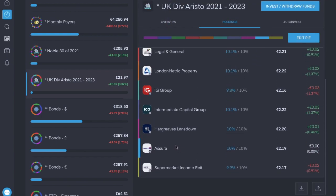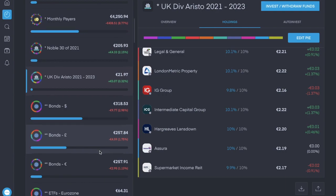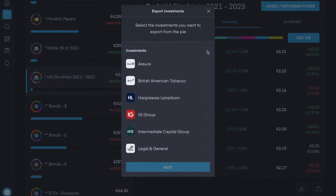But because a lot of these stocks are new, I'm going to have to export everything out of this pie and import them down into the A to Z lists, because every stock needs to have a place in the A to Z, and it's just faster than going to each one and manually inputting it. Now, the only ones that made it from last year are British American Tobacco, Legal and General Group, and IG Group Holdings. The rest of them are all new stocks for me.